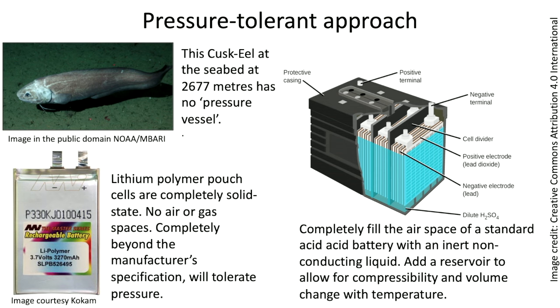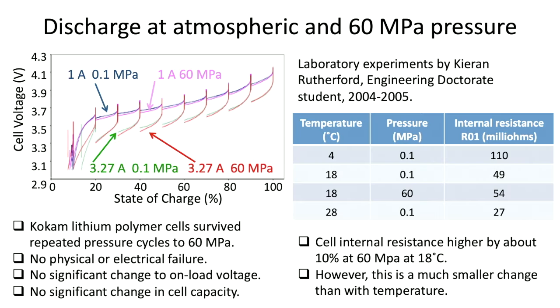Now we're running these completely beyond a manufacturer's specification. No sensible manufacturer would guarantee that these would work at full ocean depth. Just put them in a container of oil so that they don't short out, and then expose them to deep ocean pressure, 60 megapascals, the equivalent of 6,000 meters.